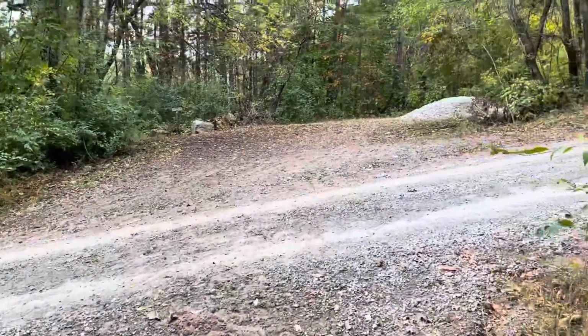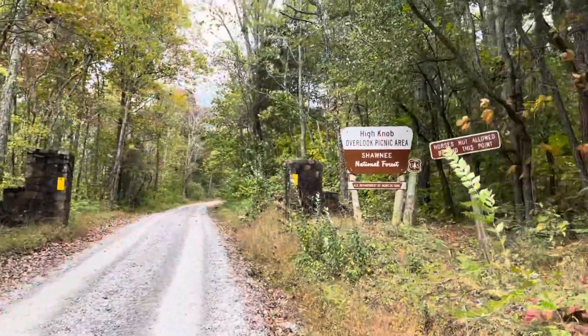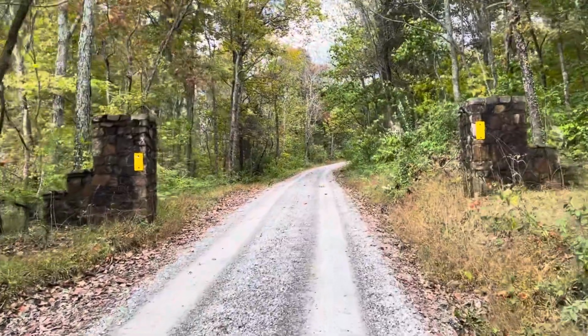Okay, so we made it to the road, and we're gonna make a right turn. This is gonna take us up to the High Knob, up this way.